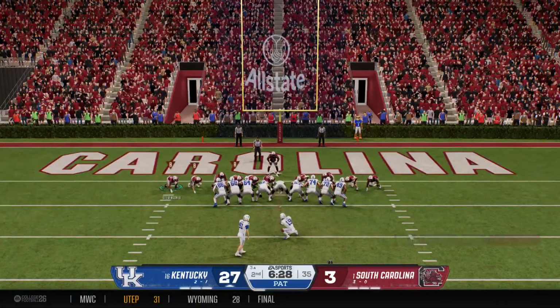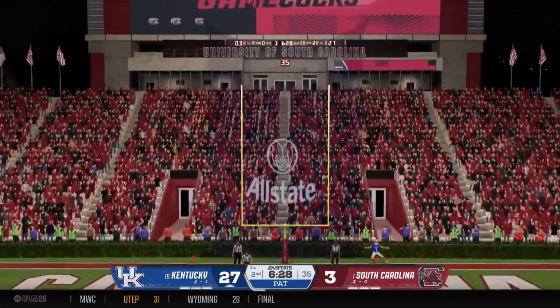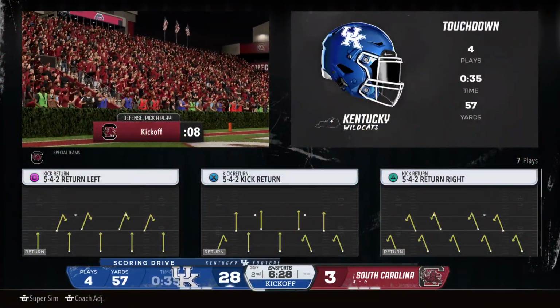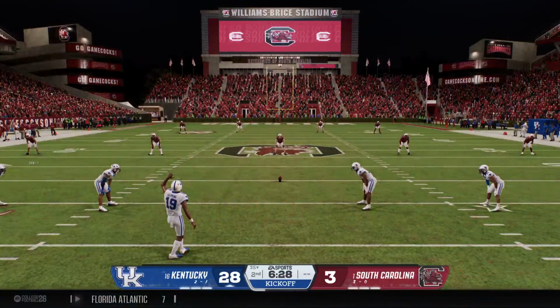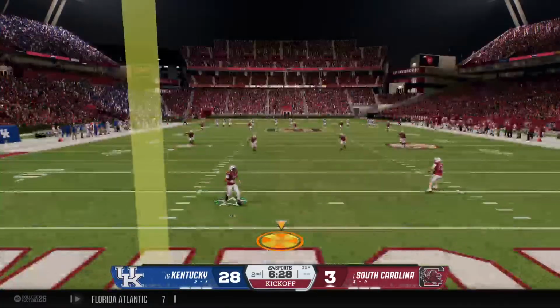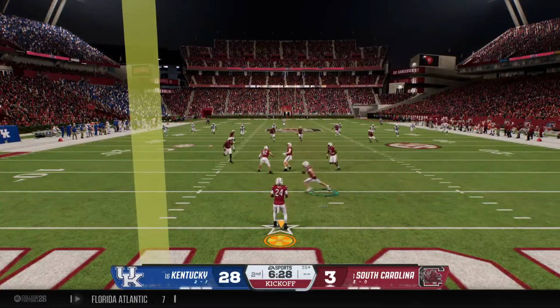Well, this defense is so caught up in all the wide receivers, they forgot about the running back. He's not just back there running the ball. This guy's involved in the passing game. A nice throw and catch and a touchdown. Kentucky, 28, South Carolina, 3.